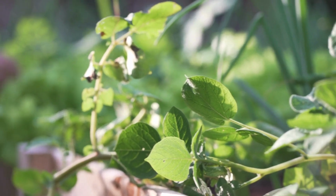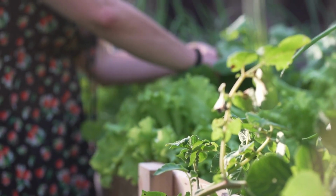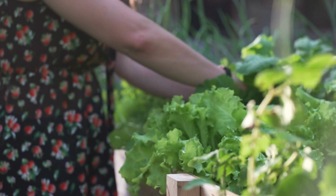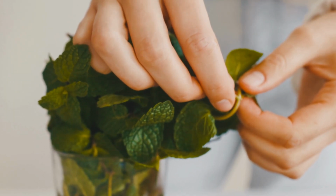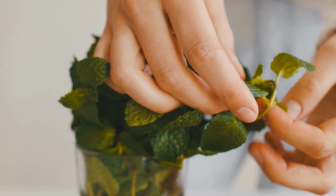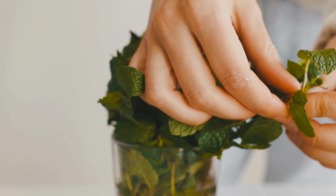Mistake number 3. Forgetting plant families. Too many cucurbits equals pest buffet. Rotate and diversify like your 401k depends on it. Mistake number 4. Thinking all herbs help. Fennel would like a word. So would mint, which will take over your garden like it's building an empire.